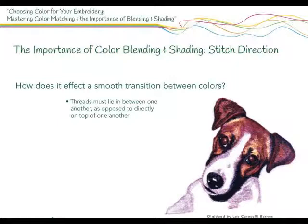So the important thing is to run everything in the same direction. If it's horizontal, which is my choice in most cases, then every part of the object where you expect to do a blend has to go the same direction. If you change that direction slightly, that next layer will stand up on top of the previous layers and will not blend. So everything must go between the lines.